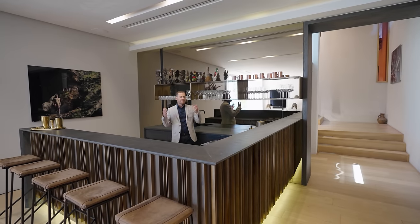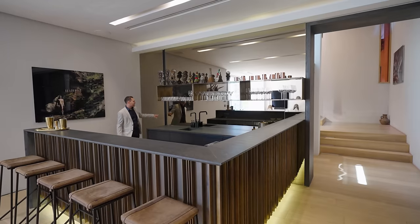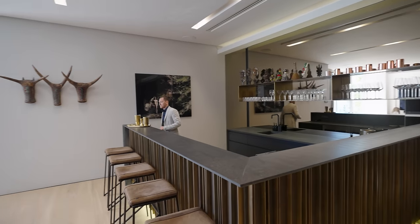Coffee machine. This is fantastic. I love the little shelving that they have. Through this door is another little wine cellar. It has some wine cabinetry in there. Again, really cool space for entertainment.